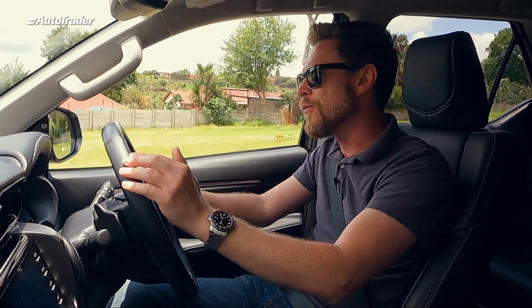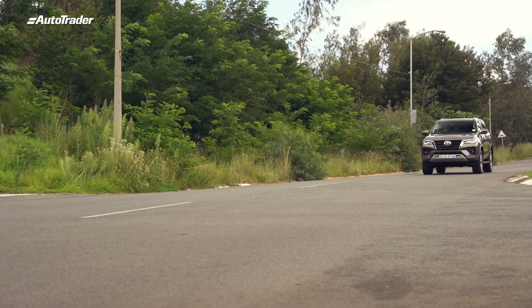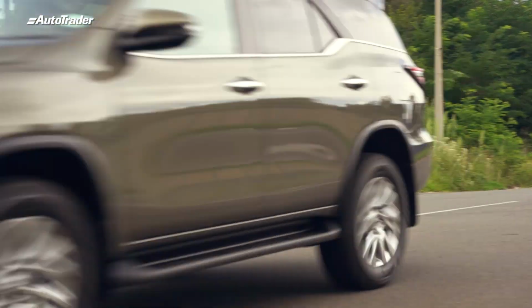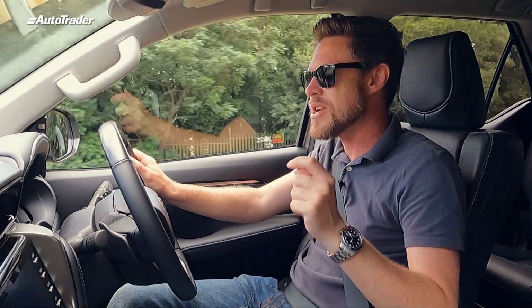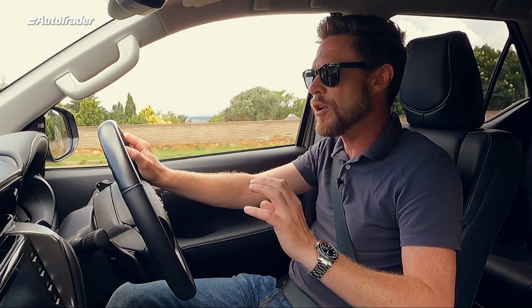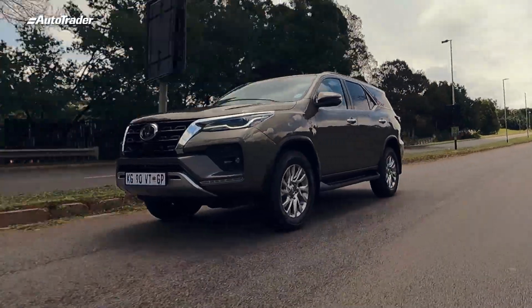And that's where the Fortuner excels, is out on the long road. This is a vehicle that eats up mile after mile of tarmac. Those changes that they made to the engine really do make it fantastic. They also tweaked the suspension a little bit, so it's got a softer front end and better steering feel, but the back end is still a little too hard.